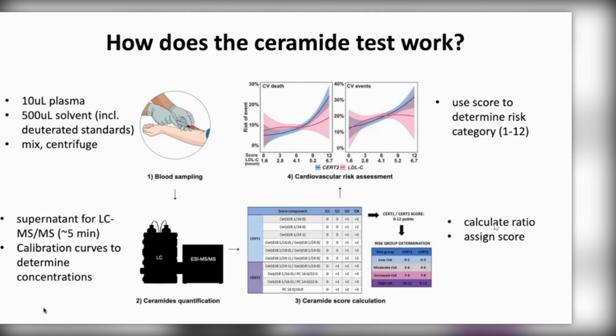You also have to run calibration curves to then determine the concentrations of the individual molecular species. And then these concentrations are used to calculate the ratio and to assign a score on a scale of 1 to 12, from low risk to moderate to increased to high risk. And then this score is used to determine an individual's risk category.